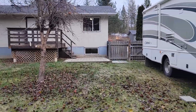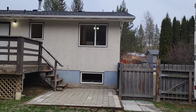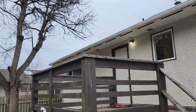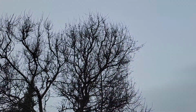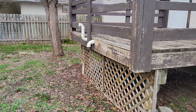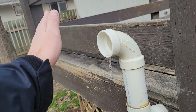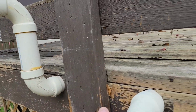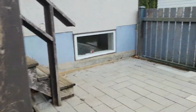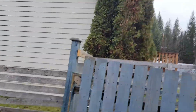Go back around the front. All the shingles and soffits and gutters look good. That's like a great big cherry tree or something. It's huge. And yes, this is the furnace vent. Yep, that's the exhaust. This is the intake. High efficiency furnace. Back out front we go.